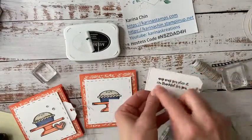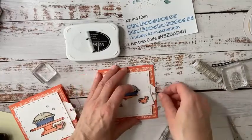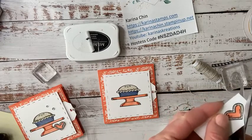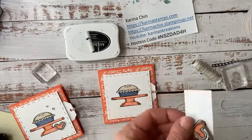And again, you could do a little heart on here if you want. I'm actually just going to put my heart on the front like this. We'll just do a quick little fussy cut.